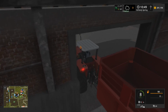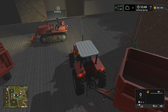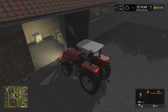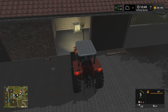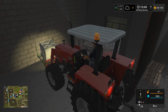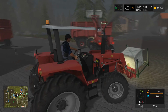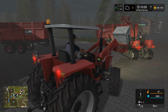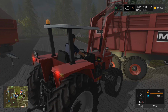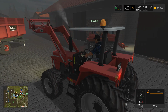Let's see here. This is always a pain. Ugh. There we go. Oh, come on. Get it in the trailer. There we go. That was a very nice double pick, by the way. Is that it for the seed? Yeah. Okay, I'll move these out.